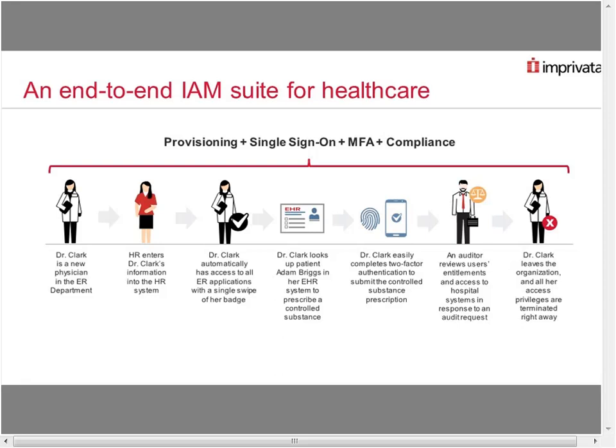Now, Dr. Clark looks up a patient, let's call him Adam Briggs for the time being, to prescribe a controlled substance. With our Imprivata Confirm ID solution, Dr. Clark can easily complete those two-factor authentication processes to submit the controlled substance prescription. Then, from an audit perspective, from the IT perspective, an auditor can review the user's entitlements and access to hospital systems in response to an audit request.